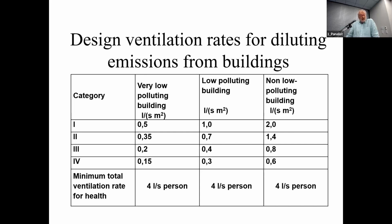So we think that in the future you will be better able to evaluate what category your building is in: whether it is low polluting or very low polluting. Most new buildings will be about here. The non-low polluting buildings are really old buildings where there may have been tobacco smoke earlier. So we are often talking about these two categories. And then we have introduced a minimum. No matter what you come up with, if you calculate for category 4 you may come up with a rate lower than 4 liters per second per person, but the standard says you must have at least 4 liters per second per person. So you combine these two.